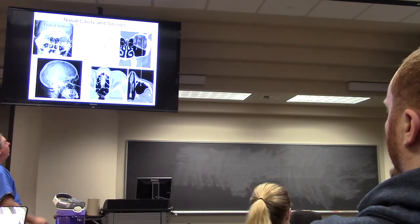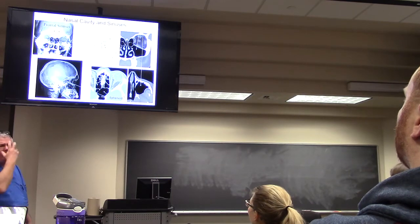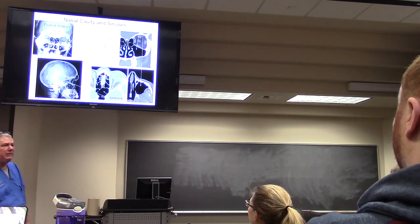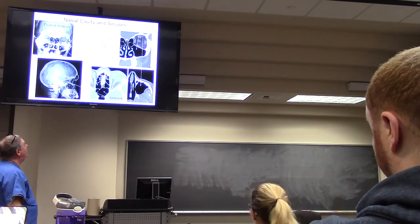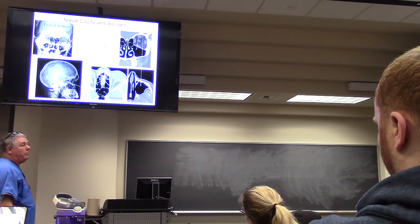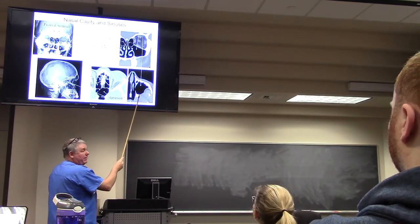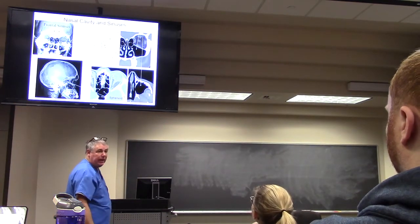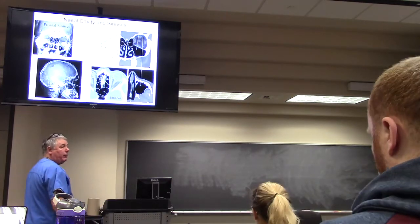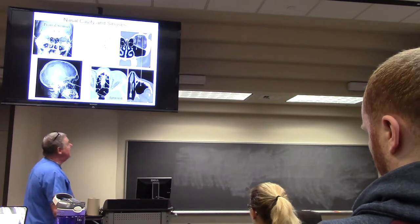So on CTs, a lot of times for people with chronic sinusitis, chronic facial pain, chronic headache, you get a CT and you can see that the sinuses could be filled with mucus. You can also see the lining is being thickened in chronic sinusitis. So it's very helpful on people who keep coming back every 2 months with another sinus infection.